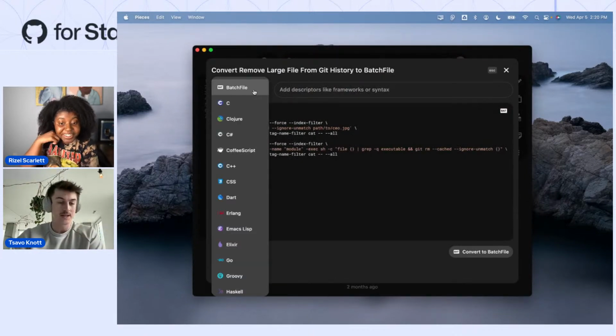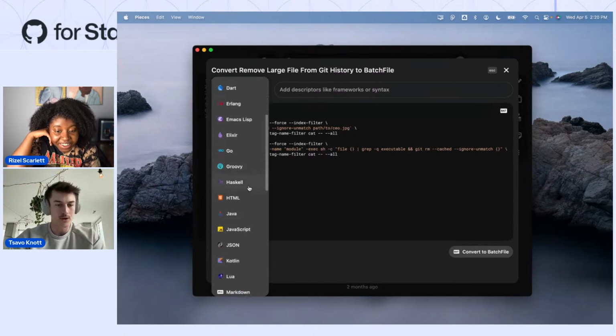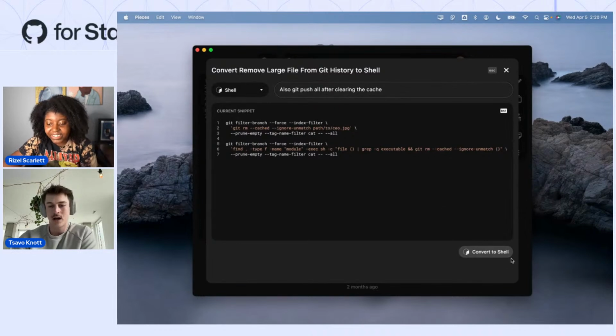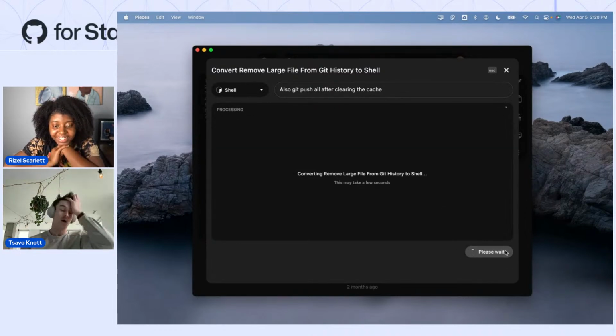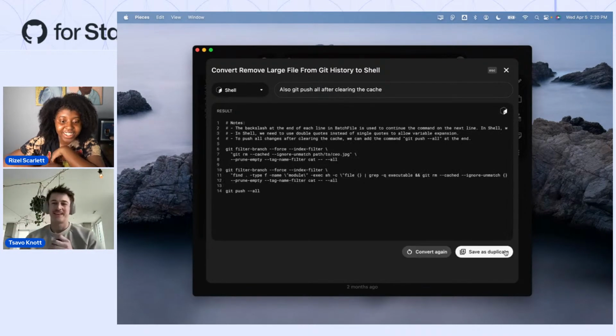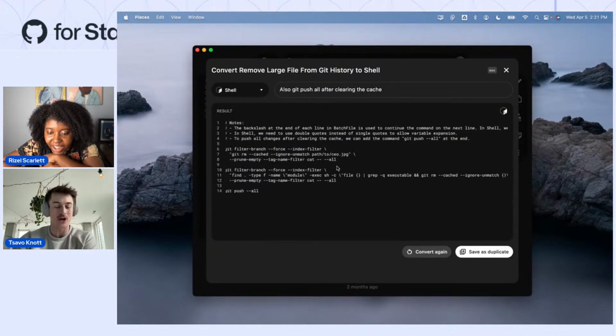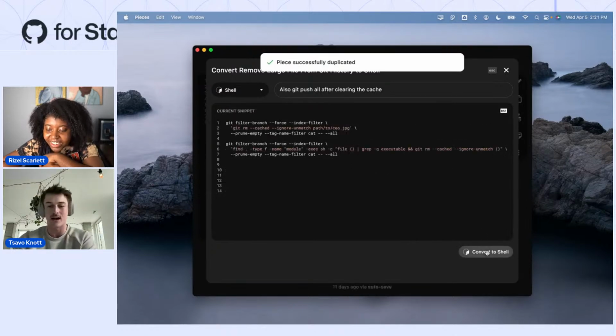So if I wanted to convert this batch file to shell, let me go ahead and find it here, right here. And then I wanted to say also git push all after clearing the cache. I can actually now just convert that, and I can give it a little note on how I might want to transform this snippet, and then it's going to go ahead and do this. And by the way, this is really cutting edge, but you can see here, yeah, here's the new snippet. It's commented, and it has my git push all at the end, as well as a shell compatible version. And I can save this to Pieces.